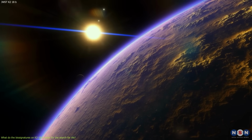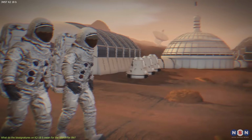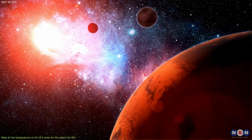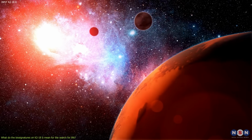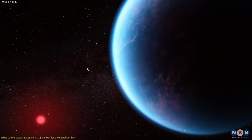A fourth possibility is that life on this planet is not native to the planet, but was brought there by aliens or humans who colonized or visited the planet. Of course, these are just speculations, and we need more evidence and research to confirm or reject them. But one thing is clear: K218b is not a typical exoplanet.